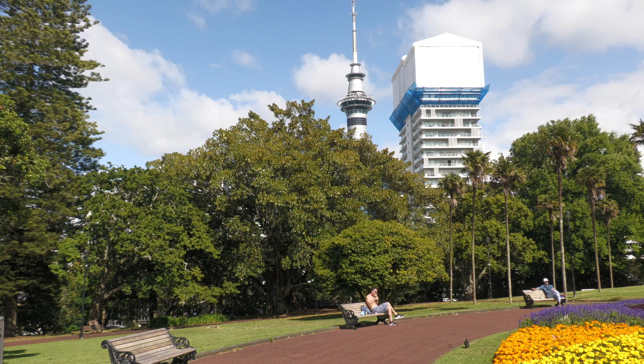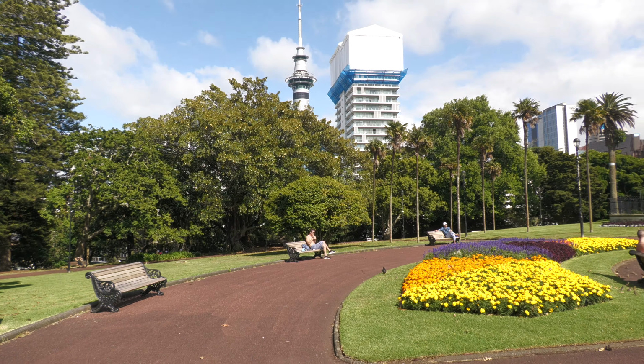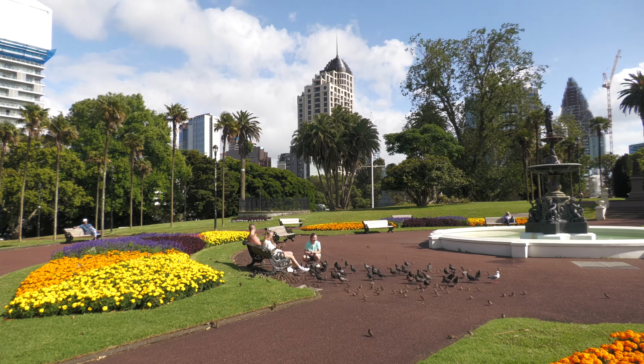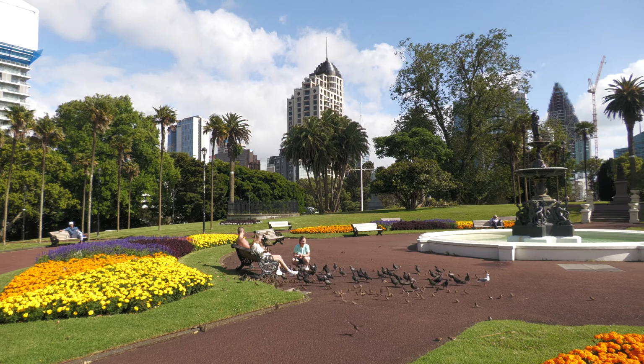Under the watchful eye of Auckland Sky Tower, our 25th anniversary trip to New Zealand began. This is Albert Park, created at the end of the 19th century on the site of an old army barracks. The fountain was imported from Britain.